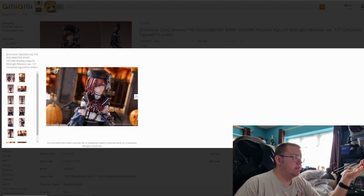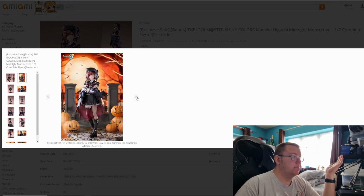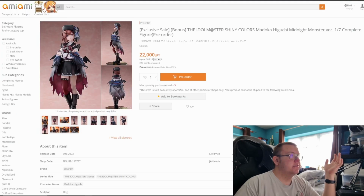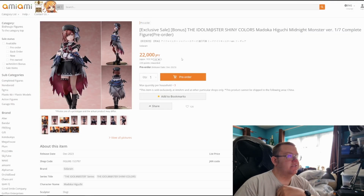Yep, the wing, I do like her. Her face actually looks really good. Face looks good, hair looks good. The small detailing on the hat and the outfit looks great as well. If you like your goth and succubus style looking figures, this is really good. This was Solarian, and the shading, paint job looks good. Base is pretty simple overall, but that's perfectly fine, to be honest. For 22,000 yen, yep, it's a very good looking figure.